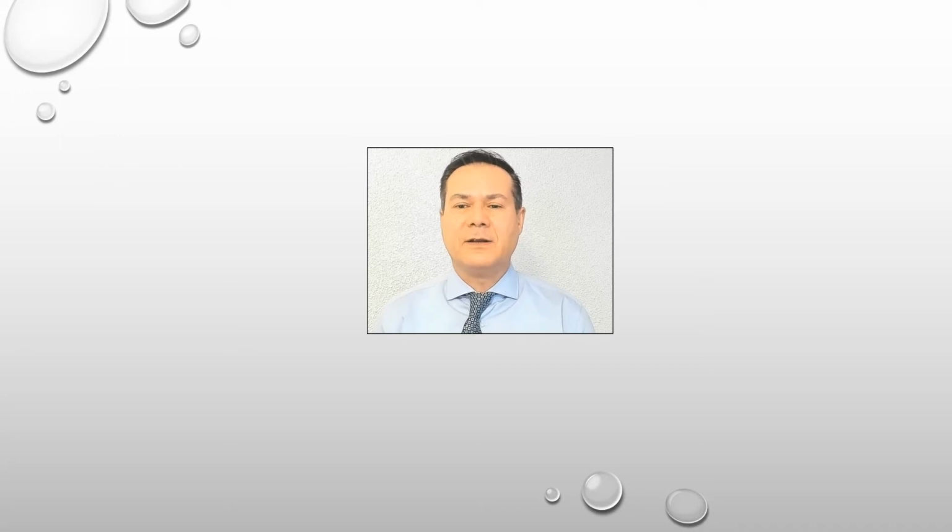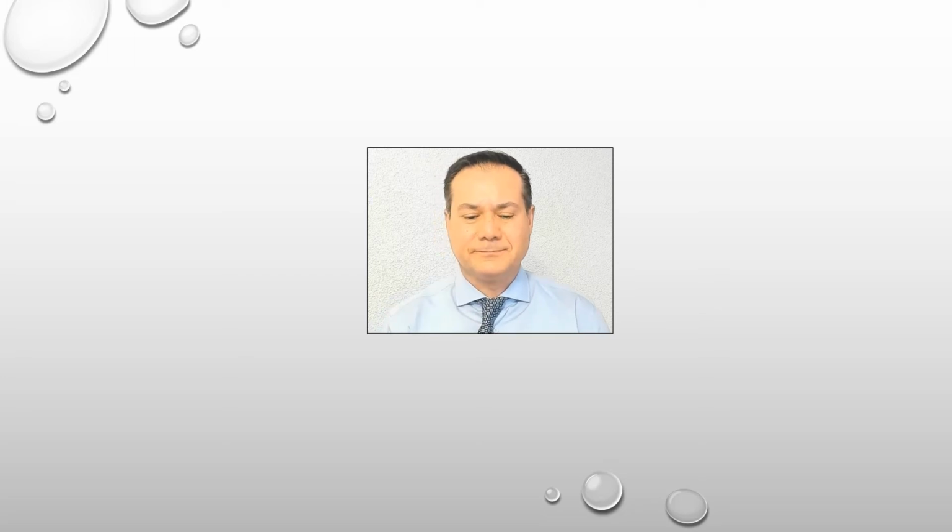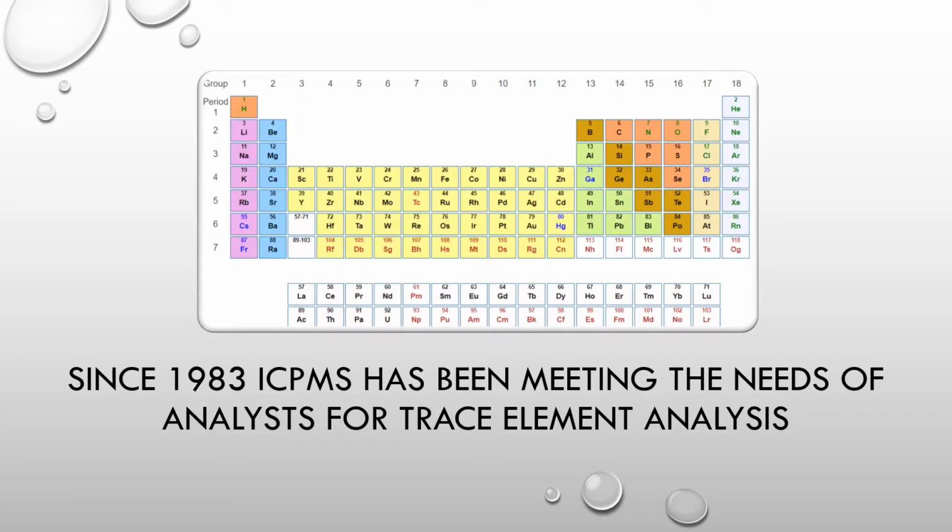But before we go there, let's start with some introduction. Since its commercialization in 1983, inductively coupled plasma mass spectrometry, or ICP-MS, has become the fastest growing trace element technique available. The technique can cover the majority of the elements in the periodic table, and with detection limits often in subparts per trillion level. ICP-MS can also handle a variety of sample matrices, typically in applications with environmental, biological, as well as industrial, such as semiconductor and geochemical origin.